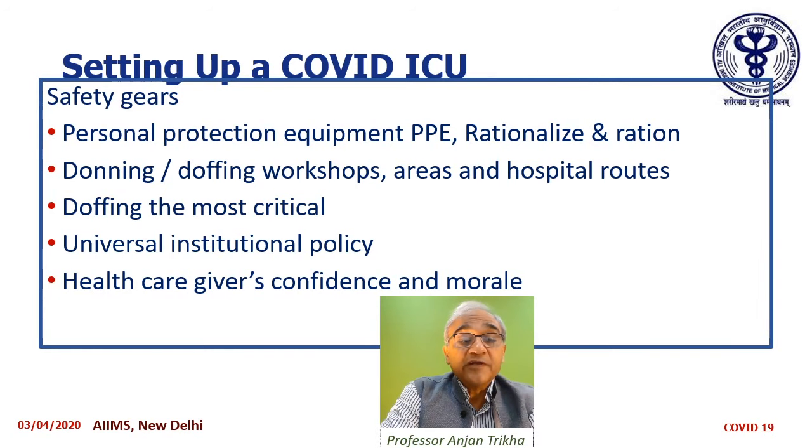Donning means that one is wearing these as per the protocol for personal protection, and one dons all this gadgetry when he is in a safe area or a clean area. Once you go to an infected area and come out, your gown, your headgear, your glasses, your shields would all be infected, and they have to be taken off as per a protocol. And somebody must be there to see it and guide everybody at a given time.